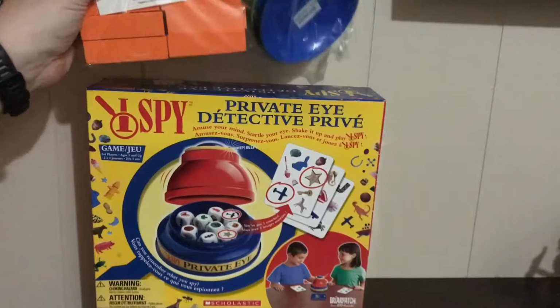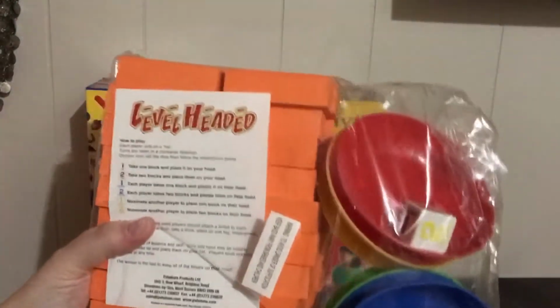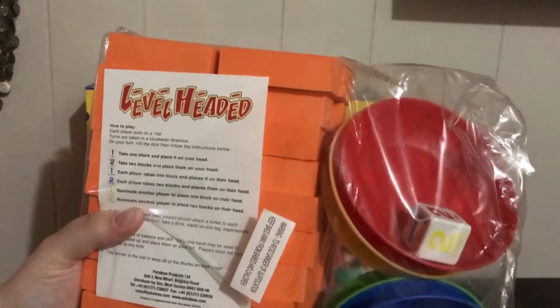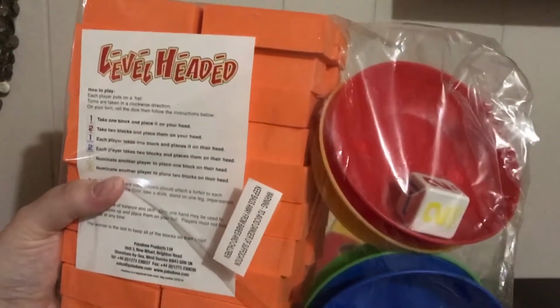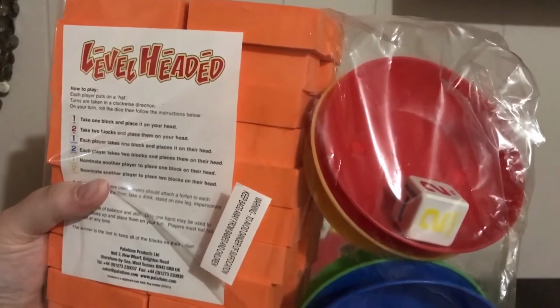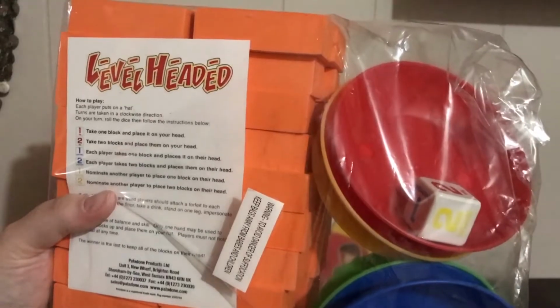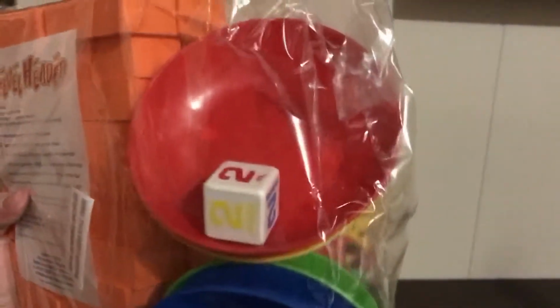So a couple more games. This one I thought was hilarious. It's kind of new in the package, but it didn't have a box. So it's called Level Headed. And it basically says take one block and put it on your head. So each player puts on a hat and you take turns in a clockwise direction, and on your turn roll the dice and then follow the instructions below.